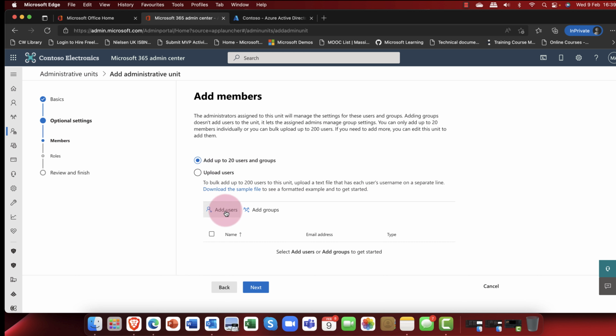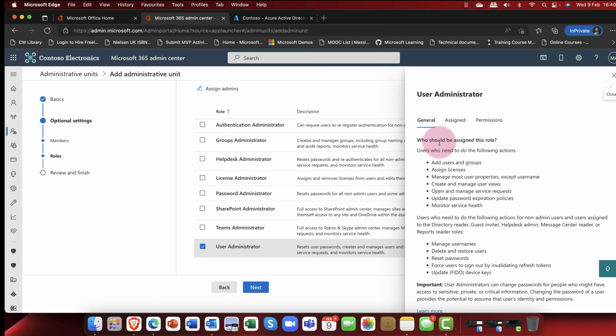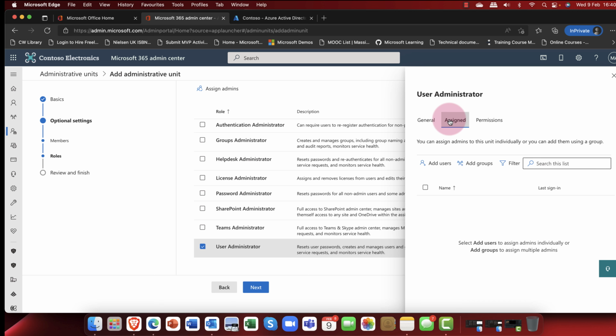Now, if I click next, it then says, okay, what roles do you want to assign here? Well, for example, you might need an Exchange admin or a user admin. A user admin is the second most powerful role in 365. So I'm going to click on this, and it tells you exactly what the user can do here. But I don't want the user to be a user admin for the entire organization, just for Aberdeen.